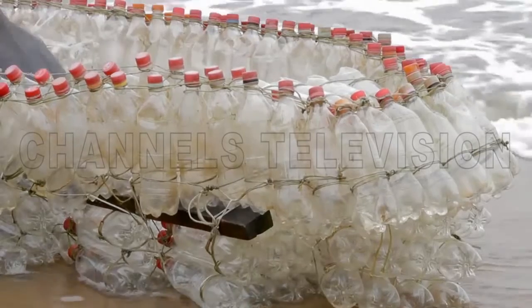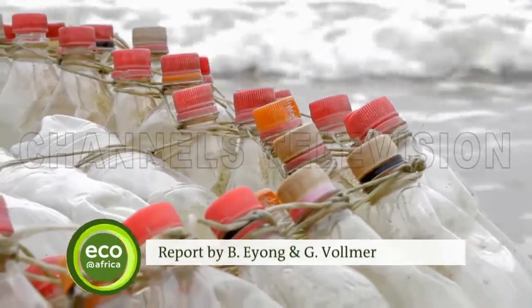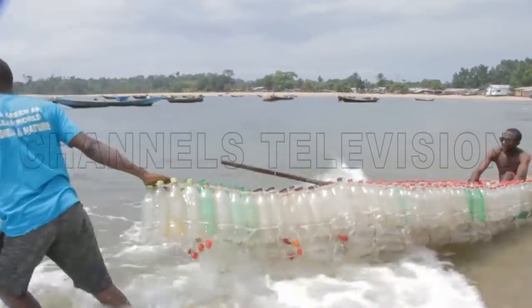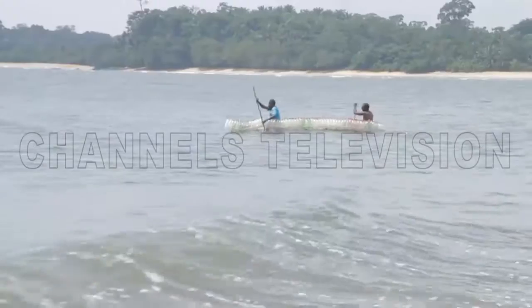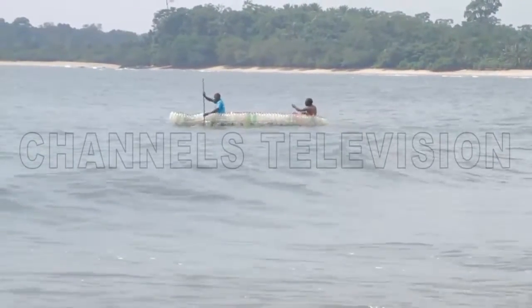In 2014, a regulation was put in place in Cameroon that required plastic bottle manufacturers to take responsibility for recycling their products. But 4 years on, Ismail's boat-making initiative is still making a rather significant contribution towards improving the situation in the country. A really cool idea, isn't it? Even if it doesn't get rid of all the plastic pollution, it's definitely a great step in the right direction.